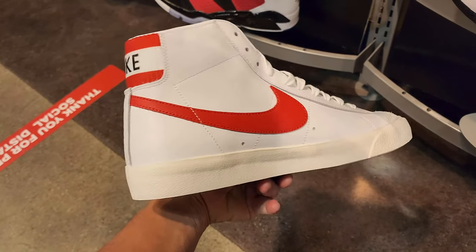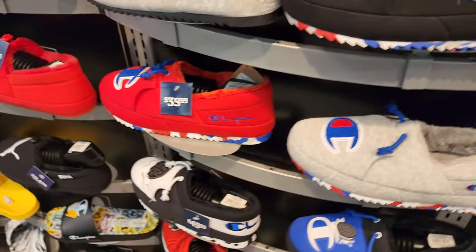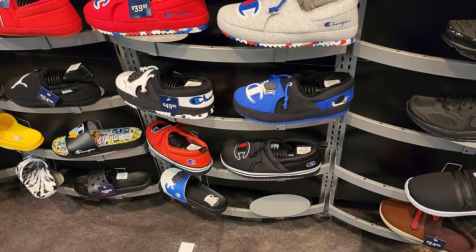$110 for these. I don't know why it's red. I don't know, that's weird. Seen some of these on sale, but not all of them. Some of them, Oreos, kind of, not really.